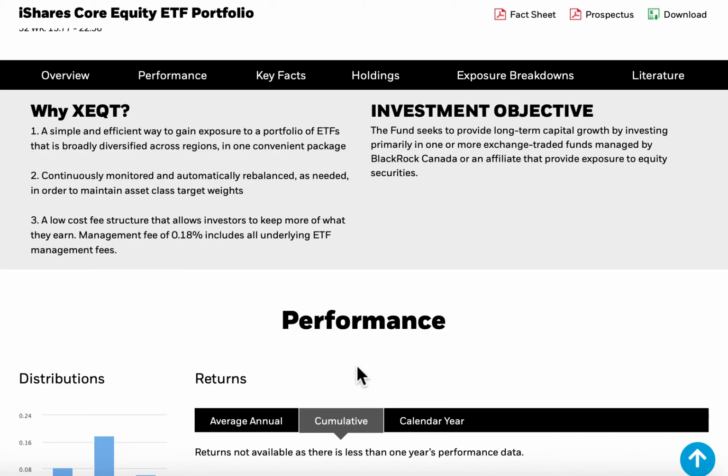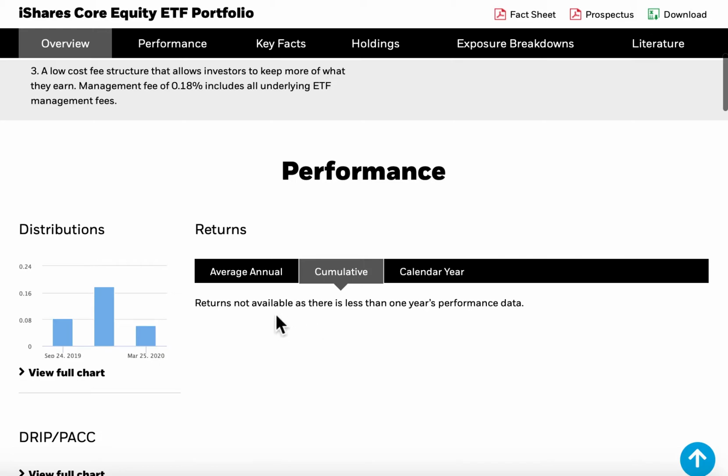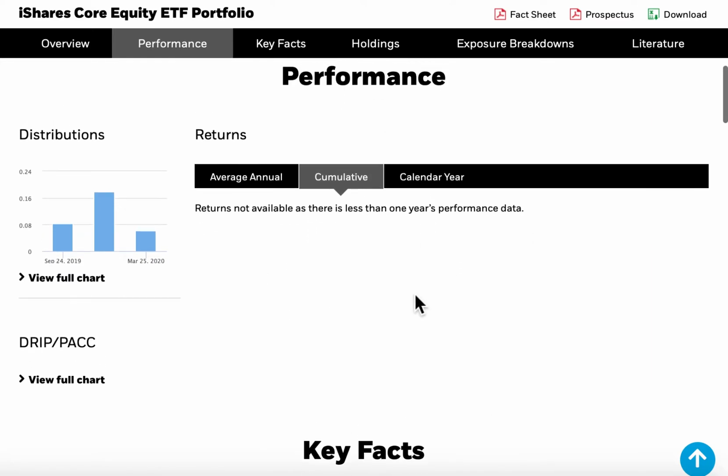So let's go to the performance of the ETF. Here you would see there's no chart. It says return not available, as there is less than one year of performance data. This ETF was structured in July last year, 2019. According to the Canadian securities rules, any fund that's less than a year old cannot provide a performance chart. So that's why they didn't provide any chart of performance here. That's just because of the rule they have.